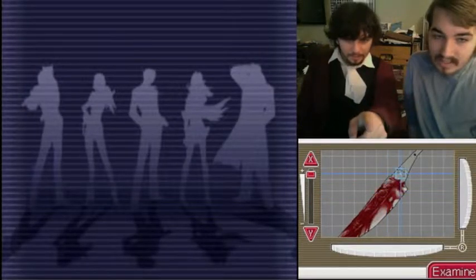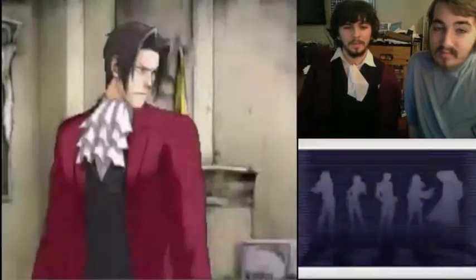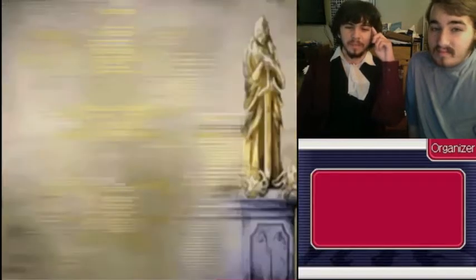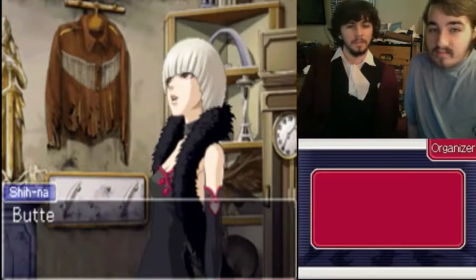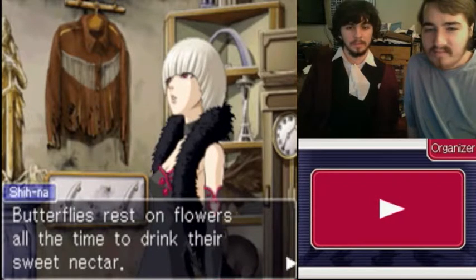Look up there. What is this? Take a look at it. We haven't seen it yet. What is this mark on here? What is this thing you call clue? It's the mark of a flower. I assume you know what this means. No, not really. Butterflies rest on flowers all the time to drink their sweet nectar.